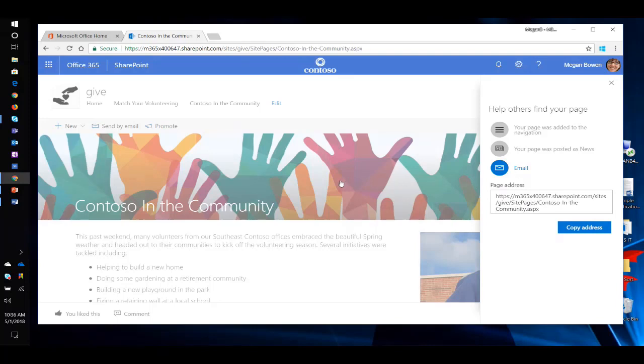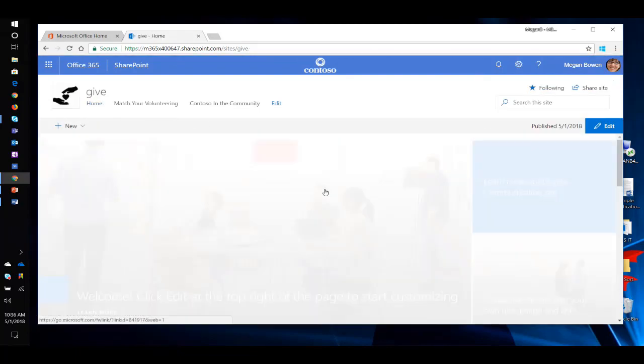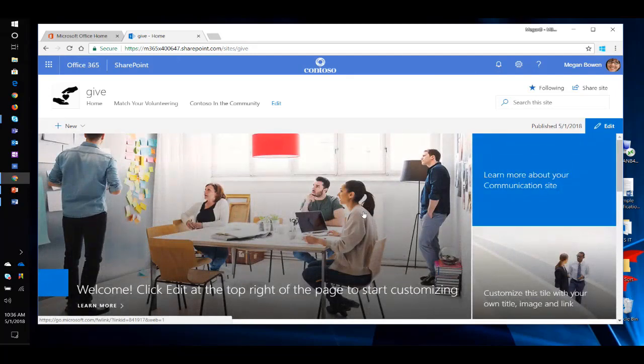Or maybe I want to send a more formal communication, what you might do in email. I can simply click on email here and it would invoke my email client, and we could then compose a link out to this news article right here from within the authoring canvas.